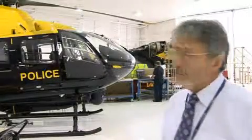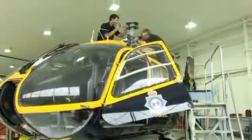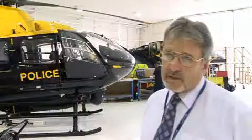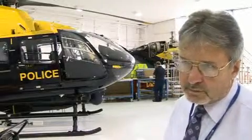We've supplied and maintained a fleet of 20 police EC-135s, and this is our new dedicated maintenance facility at Oxford, where all these aircraft come periodically for heavy maintenance. Most of the routine maintenance we do in fact carry out in the field. The average turnaround time is between 7 and 10 days for one of these major inspections.